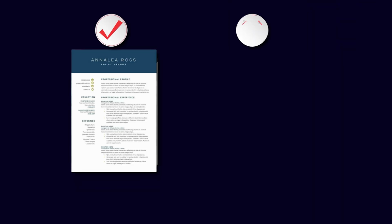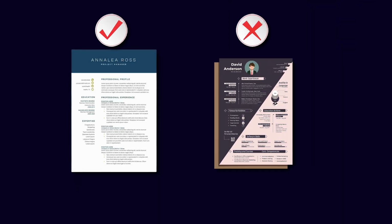And what I mean by ATS optimized is keep the resume format simple and avoid any fancy formatting, images or graphics that ATS systems struggle to read. Another important step is to save your resume either as a PDF or a Word document to make it easy for the ATS systems. I prefer PDF as the format will be intact, but again, if some company asks for a specific file format, you will need to provide it as needed.